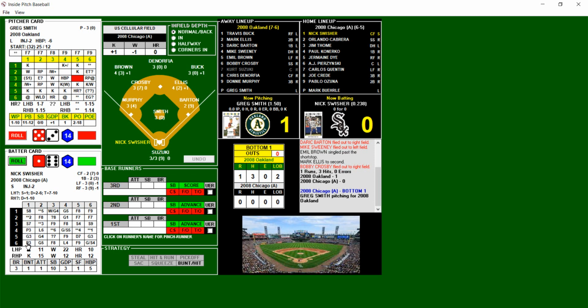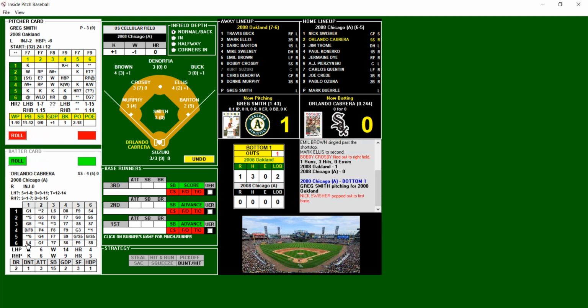1-6, that's going to be a pop-up to Barton. And that's going to be out number 1. Let's take a look at the defense for the Oakland A's.